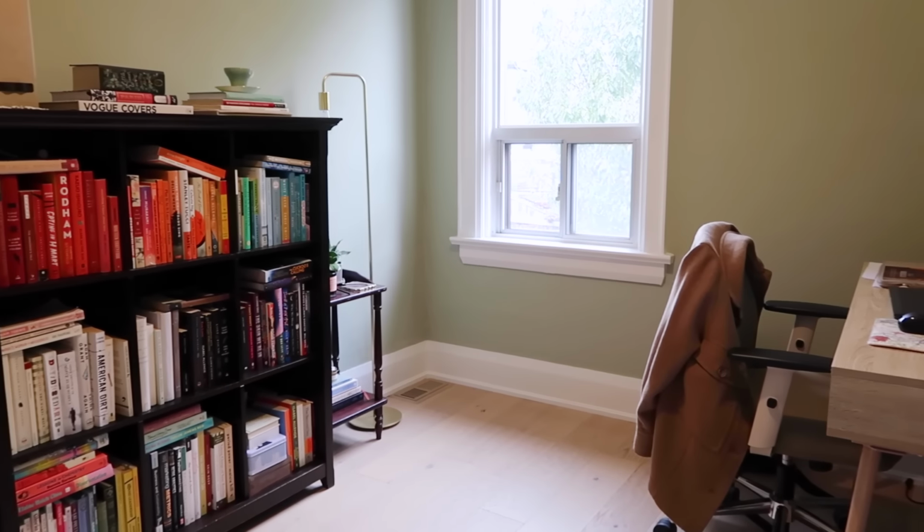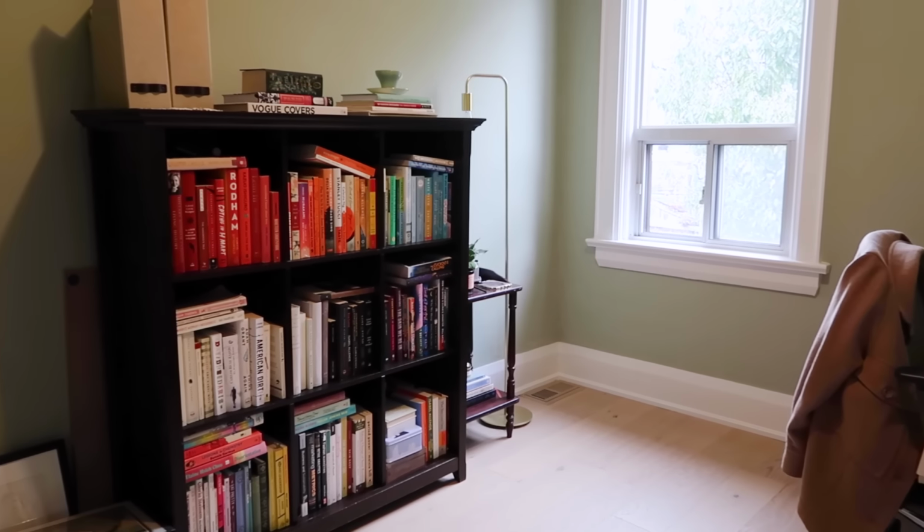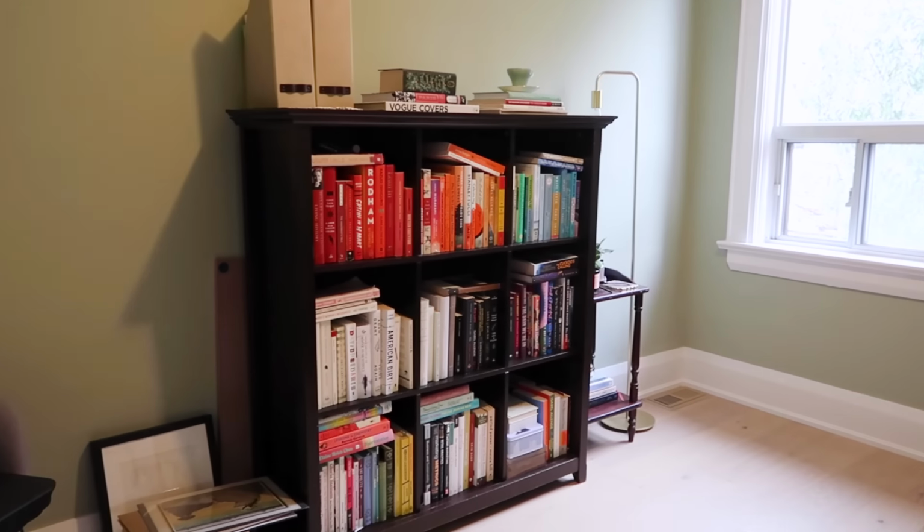So Kiera reached out and said she needed help with her current home office. It's a great size. The walls are bright green. I feel like it could really do with a makeover. So let's hop on a call with her to see what her vision is for this space.